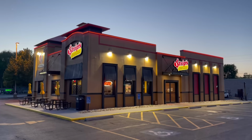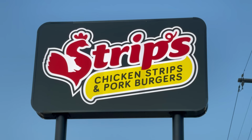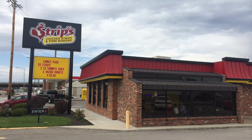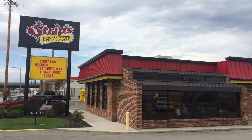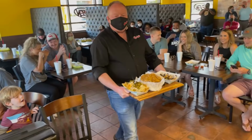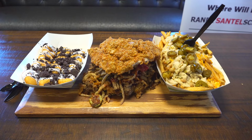I am here for the first time at Strip's Chicken, this actual location in Waldo of the Kansas City, Missouri area. It just opened in February earlier this year. The original location of Strip's Chicken is in Olathe, Kansas, where I actually used to work. I spent, I think, 2 or 3 years living on the Kansas side of Kansas City too, but I'm the first person to take on and help kick off their brand new Big Piggy Challenge.